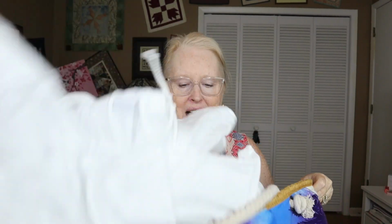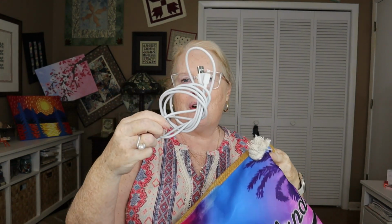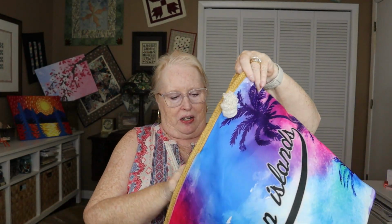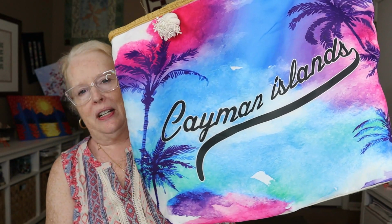Well, the bag is the first item that I purchased. Well, I don't mean purchase as an order. Oh, there's the missing phone cord we've been looking for. All right, so this is just a bag I bought in Grand Cayman. I needed something at the moment, so I just bought an inexpensive bag.